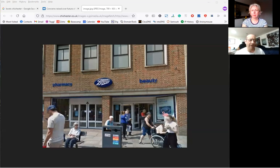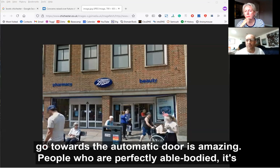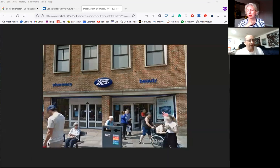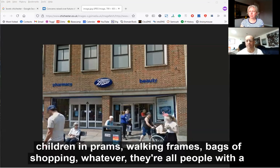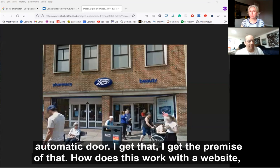I've often stood outside here and just looked at the behavior of people going in and people going out. And the amount of people who just naturally go towards the automatic door is amazing. People who are perfectly able-bodied, it's just convenient. And actually people like things that are easy and convenient. So by having this, you are naturally making everybody feel more welcome. People with children in prams, walking frames, bags of shopping, whatever. They're all people with some kind of limitation or something that makes it a little bit easier for them to naturally go to an automatic door.